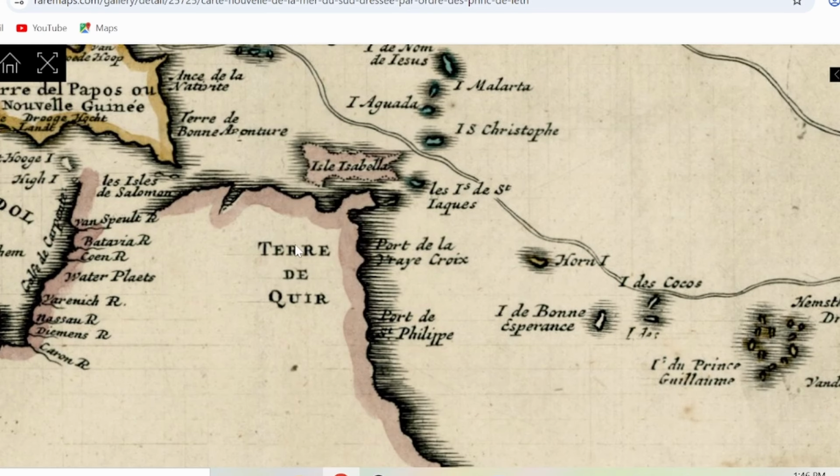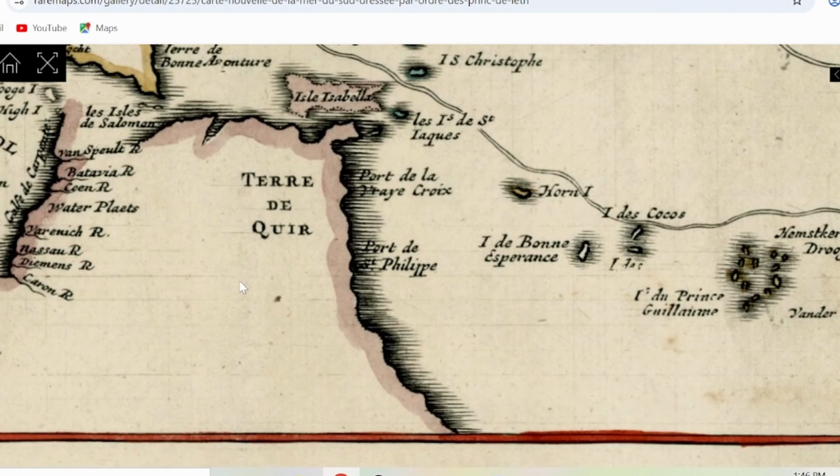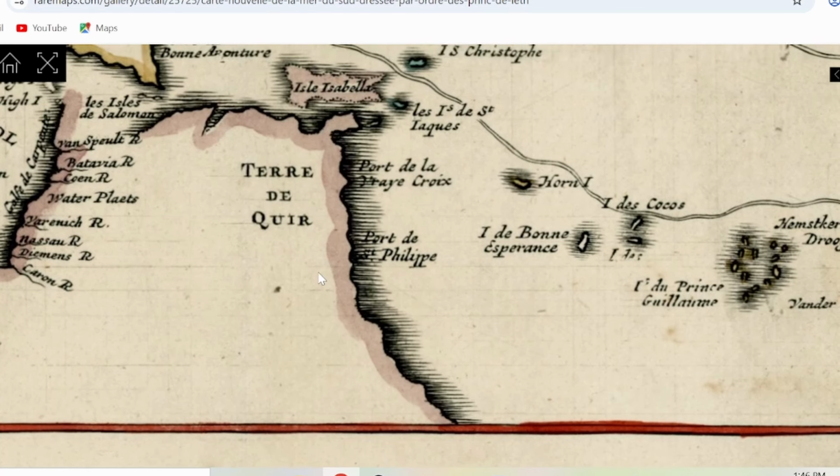It's supposed to come around and go down, and now I'm looking at what they think is the Terra de Key, or however you pronounce it, but that's referring to what they think is the Terra Australis, or Australia. They think that there's an Australia here, and that's why they're roughing it in here, thinking it's there.